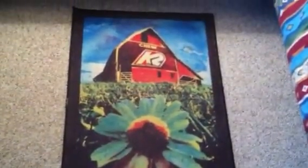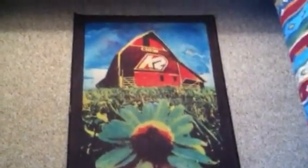Some great posters K2 had. Well, these are Lang, but they also had some nice posters. Here's one, well, that's not a poster, but it's a rug. I did have that poster, but that got trashed. Oh, the old K2 binder. There's some good stuff in there for sure.